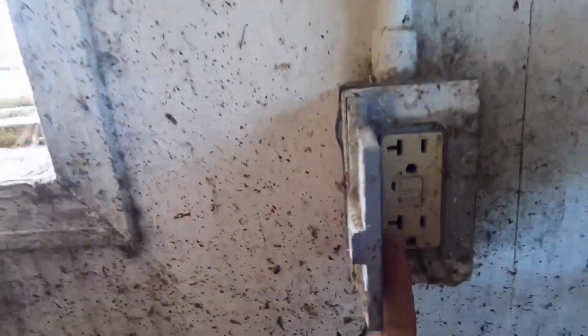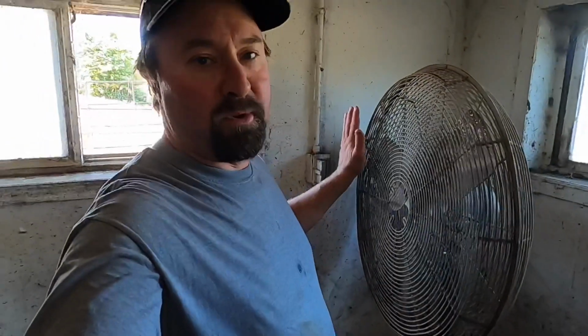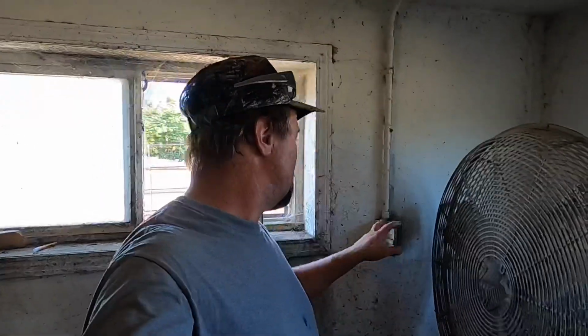Okay, I'm in the barn here now, and this is the outlet with the ground fault. Thing is bad on here, so like I say, and I showed you earlier about a non-fault one, I don't know. If I was the electrical company, yes, I would have to put it, by code, you'd have to put one of these in here, but I'm not the electrical company, so I'm not gonna put one in there. We couldn't run this fan this morning because that thing was out. We need that fan to help keep the cows cool when they're in the barn. So I'm gonna hurry up and get this thing fixed.